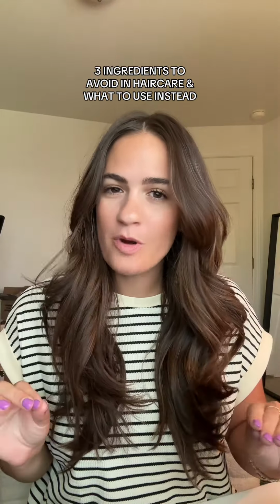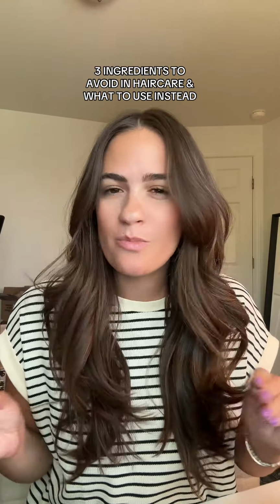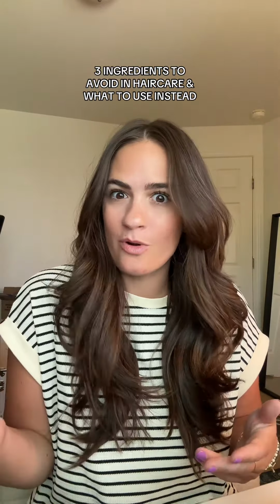3 ingredients in hair care products that you should be avoiding if you want to live a little bit more of a non-toxic lifestyle and keep happy hormones. First ingredient is sulfates, and you've probably heard this a few different times but have no idea how to find it on the ingredient label or why it's harmful for you.